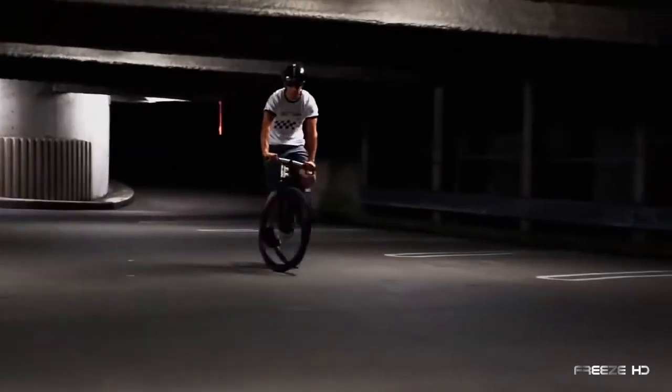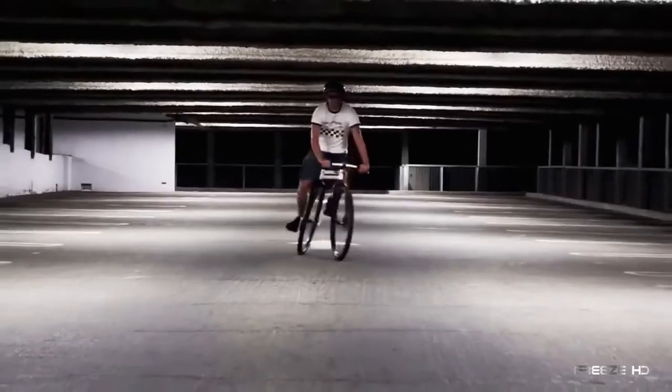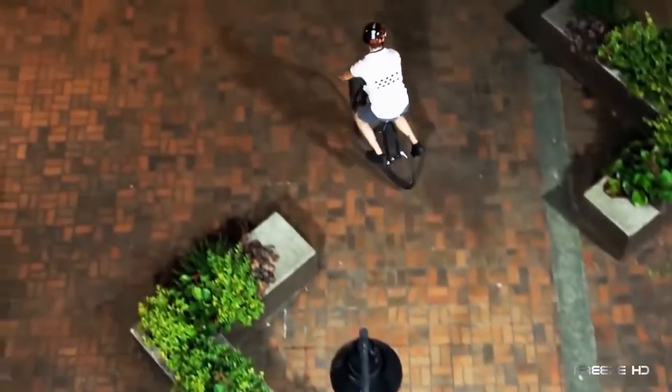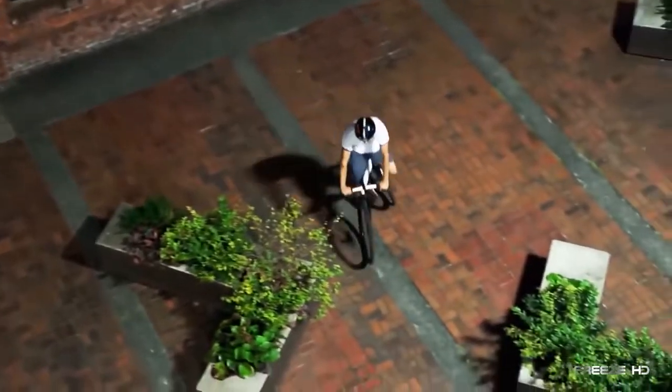Without a chain, the Bi-Simple is able to demonstrate unique crab-riding capabilities, meaning that in addition to the front wheel, the rear wheel can be turned also. The lever-activated rear steering option allows for wild variations on riding, with tighter turns and maneuvering.